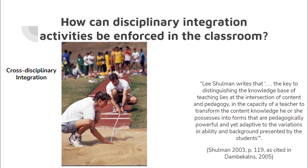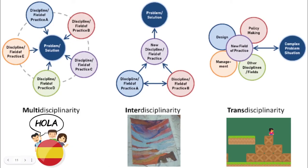Teachers can enforce interdisciplinary activities in the classroom in a variety of ways. A teacher may try to use a cross-disciplinary approach by combining math with physical education. As mentioned in my Week 2 discussion post, I love staying active and would want to incorporate a lot of physical activity with my students. One suggestion mentioned in D2L would be using math to measure the distance of a student's long jumps done in physical education class.